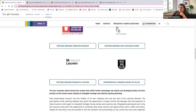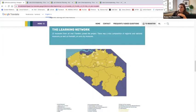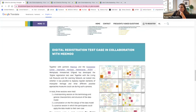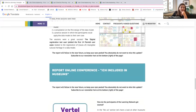the project itself. We can focus on certain aspects that have come about, like Pip's talk, other workshop themes that have been very important. Also the test case, digital registration. This will be updated after we've, of course, reviewed the closing conference, this one, and will act as something dynamic, something that we can link to all over the internet with other museums, with other projects.